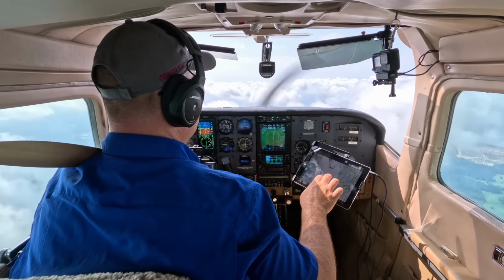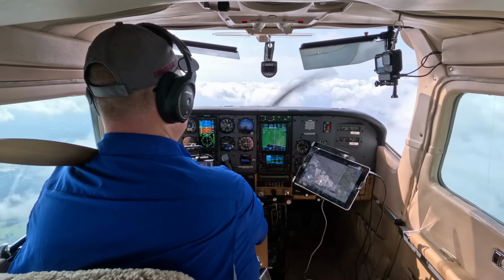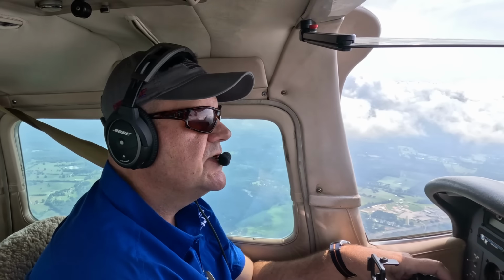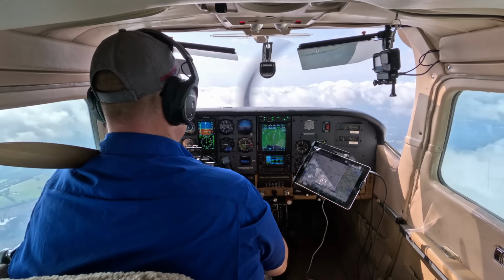All right, we are 2 miles from Polay, and that is about 10 miles out. Lufkin traffic, Centurion 604 November is 10 to the north, inbound on the RNAV GPS 16 Lufkin. All right, we're coming up on that turn and that descent.